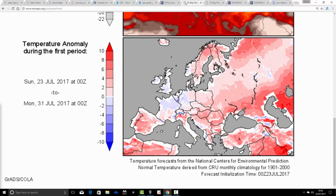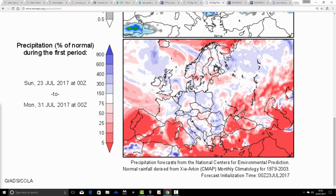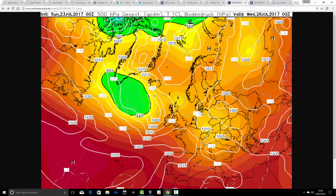Temperature anomalies for the next week. This takes us from the 23rd of July to the 31st, the last day. Almost coming down a little bit on the cooler than average side, which perhaps is a little bit surprising given that ensemble graph. But there we go, a little bit cooler than average for the final week of July. The precipitation anomaly is a little bit on the wetter than average side as well. So you see we are in a more changeable, cooler, more unsettled, wetter pattern as we're ending what has up to now been quite a hot July.